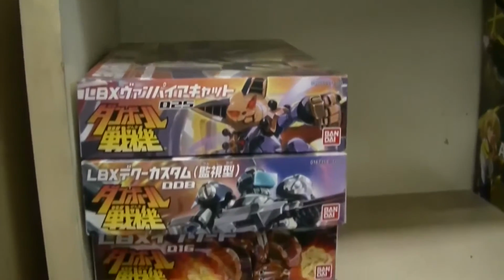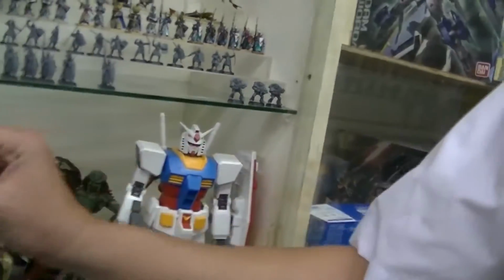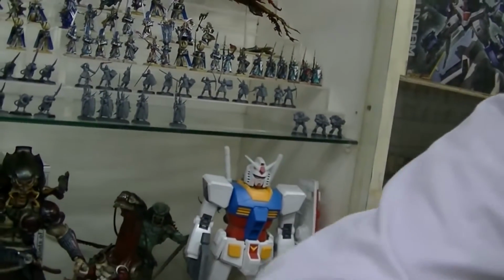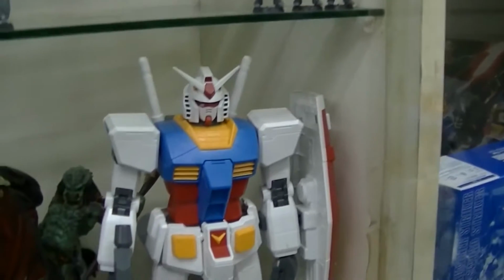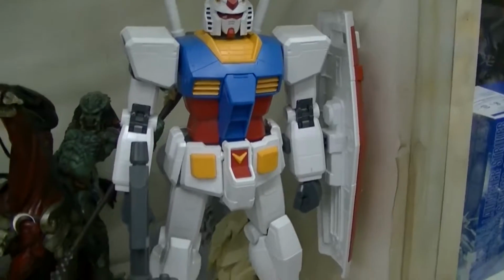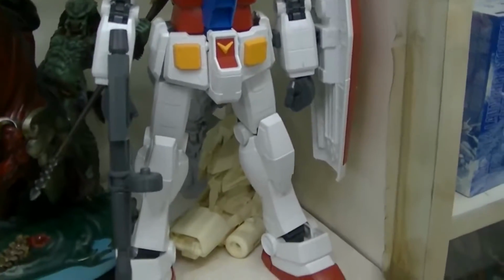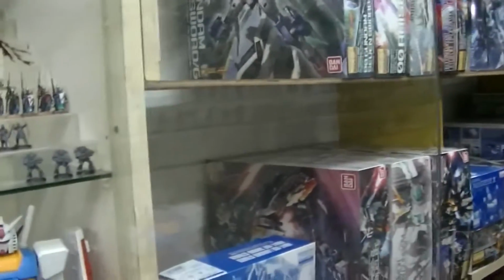And the other one is the LBX series. This one is the big size 1/48 toy. I think it's called a toy. Actually, it's just a mega size. This one is definitely not from Bandai. Is it Bandai? Bandai. Oh, okay. That mega size model. I thought it was the one that came inside the box. That one's a pirated one.